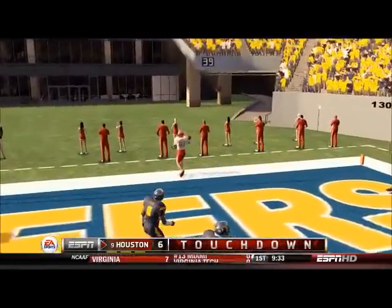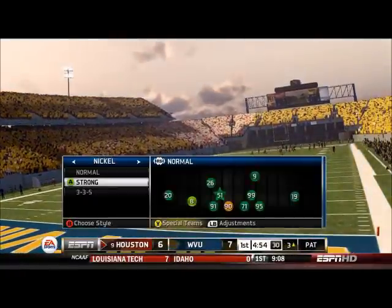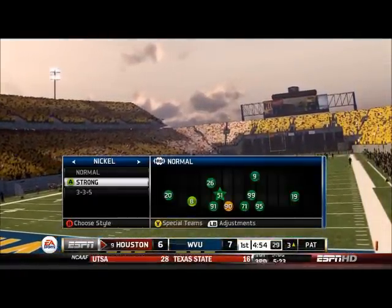Zips it to his receiver. Touchdown. These guys need to be aware this aerial attack is capable of making some big plays. They've got to get on their toes.